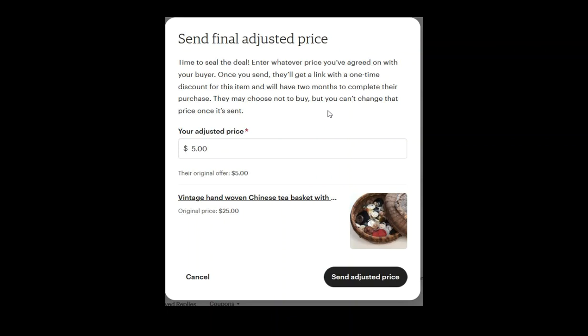But the customer has 2 months to complete the purchase, which is to me a little ridiculous, but it's excessive. I don't know. That's my opinion. But they do have 2 months to complete that purchase using that link, which will have the agreed upon price attached to it. Now, they might choose not to buy it, or they might not buy it for a couple of weeks. But if someone comes along and buys this at the regular price in the meantime, they just lose out. Okay. But you can't change the price once you agree to it, but it doesn't mean that no one else can buy this item in the meantime.